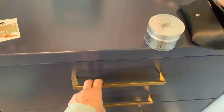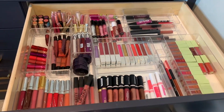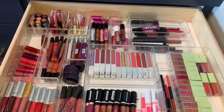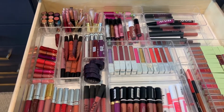A few of my favorite drawers. So this one, oh my gosh, isn't she so pretty? This one's probably my favorite just because it's so pretty to look at visually with all of the different colors. And I ended up organizing lippies by brand versus color, which I had done in the past.